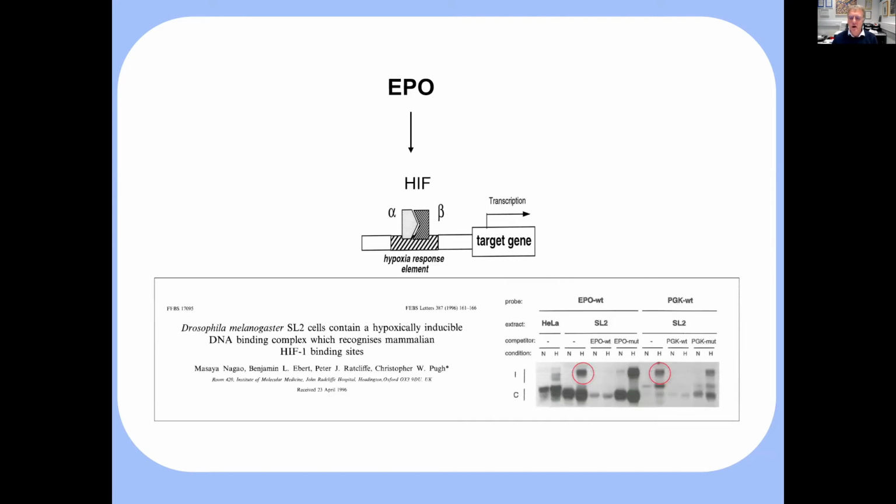This is exemplified as part of our work in the red. I've circled the HIF, which is a protein retarding this labeled oligonucleotide in a gel. So where you see these black bands up here, that's HIF binding to the response element. And you see this experiment was conducted in insect cells, and it implied that the insect, of course, not having EPO, not having a blood vascular system, still had the same system of oxygen sensing through HIF, which of course must in the insect be working on other genes.